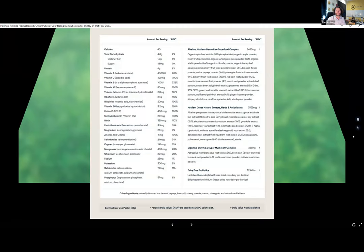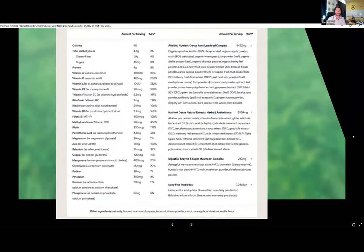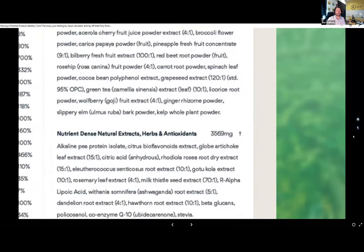So I'm not trying to disparage any of the really wonderful superfood products out there, but we've all seen labels like this. I mean, look at all of these ingredients. And they're all extracts. So remember, if we go back to my initial presentation last time, the more you change the product, the harder it is to test.